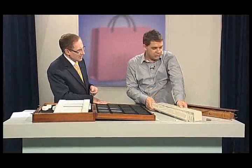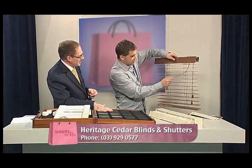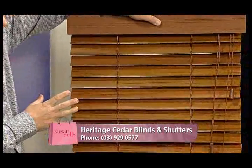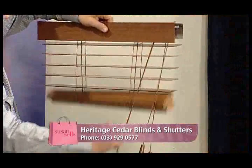And then we... What's the next one, Tom? This is just a natural dark cedar as it comes. Cedar comes in a light and a dark. That's your darker cedar there. Once again, we can get into the light cedar.